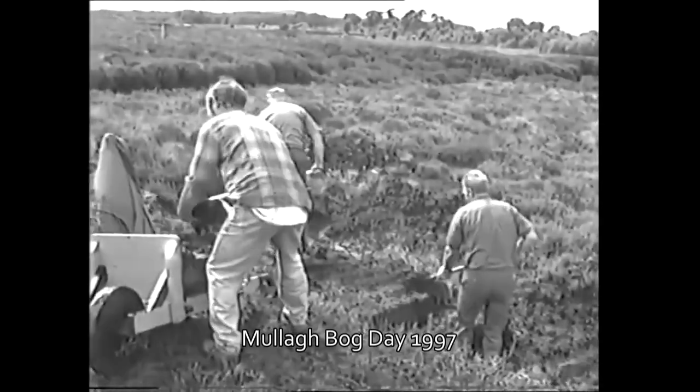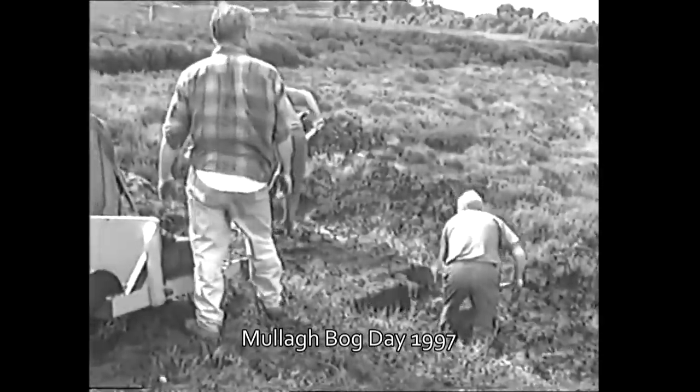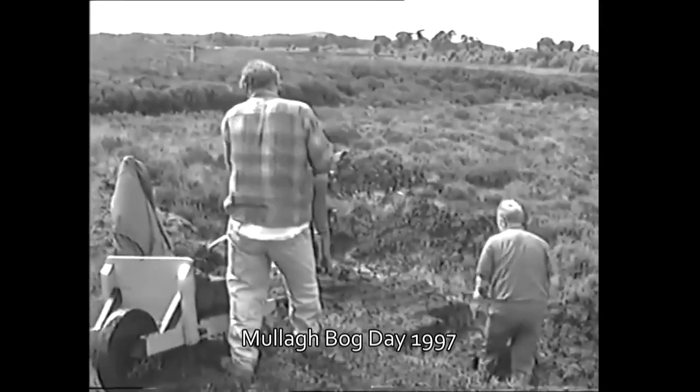He was saying that there was over 200 people working on the Killyconny Bog to keep the furnaces going in the brick factory in Kingscourt.